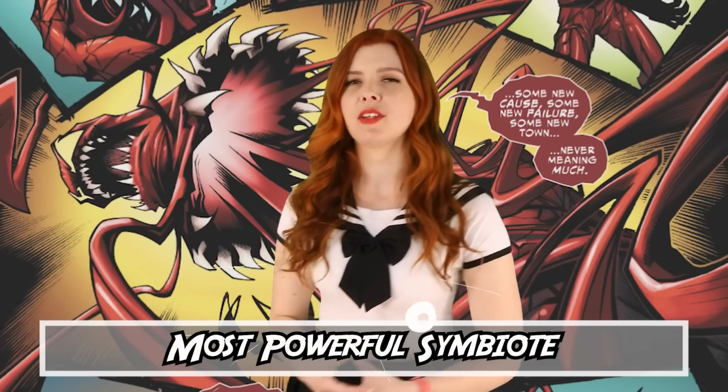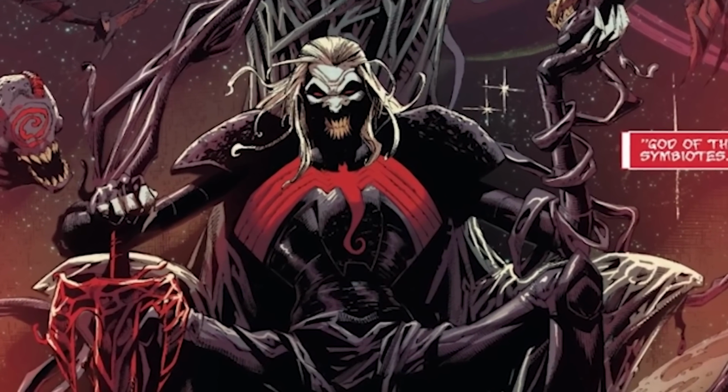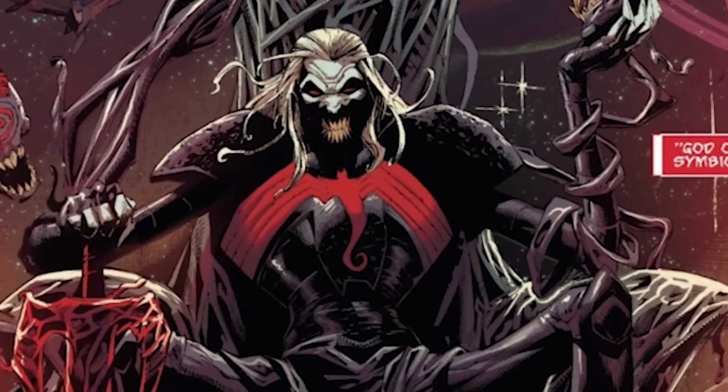Number 1. Most powerful symbiote, or at least almost the most powerful symbiote. Aside from Null maybe, or just the King in Black in general, I think Null is in a league all of their own, and then it's basically between, for me, Toxin and Anti-Venom. But this is Toxin's list, so I think we can give them the most powerful title, at least here, where they're alone on their list.